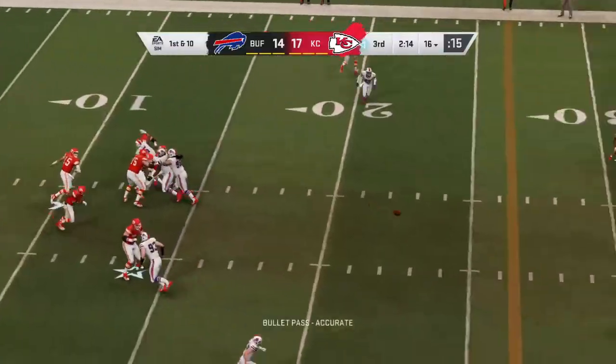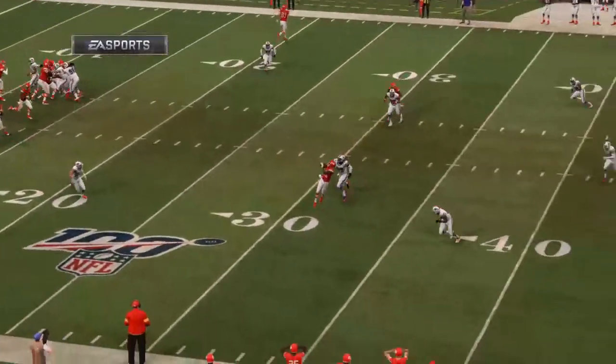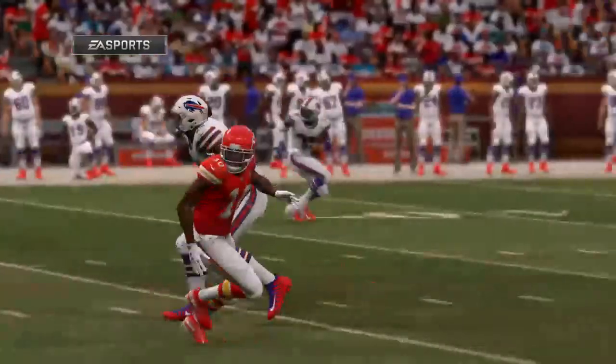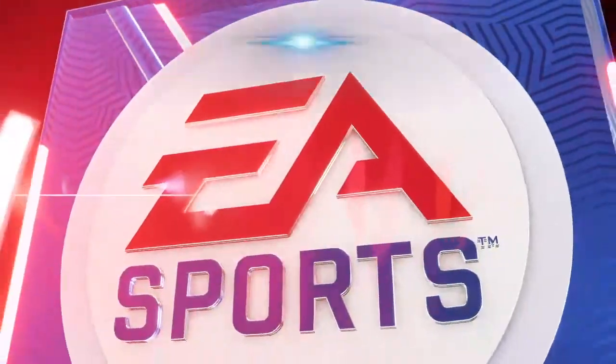First and 10. Here's Mahomes. It's Hill. First down, 18 yards that time. And a good quarterback facing zone coverage, if he has just a little bit of time to survey the scene, that's what's going to happen. No doubt about it. If there's no pressure, he's going to continue to pick them apart because he'll have all that time to find someone open downfield.